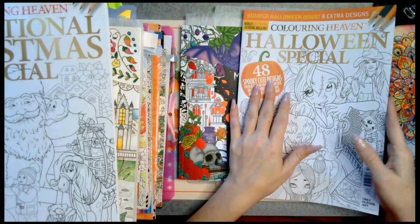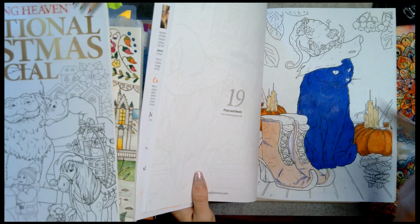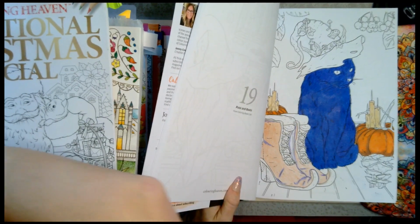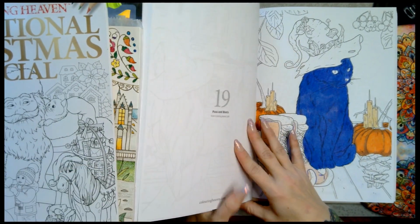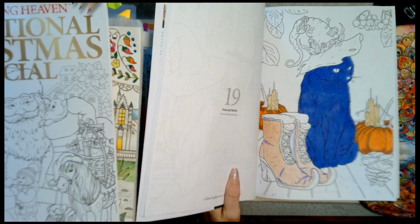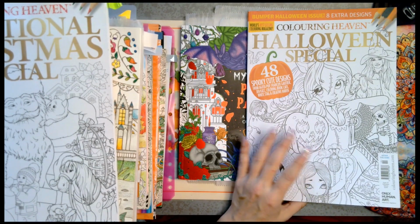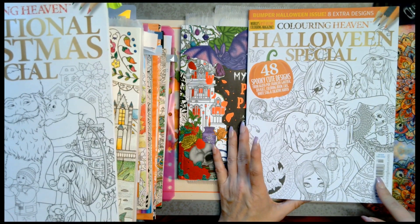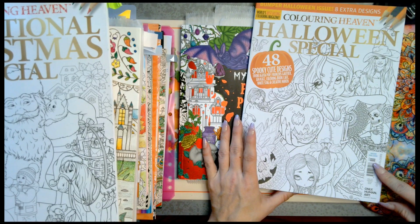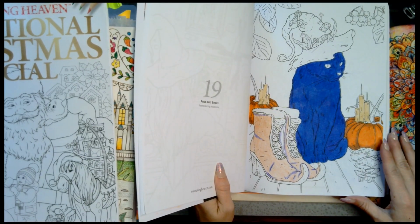And then everybody probably remembers my beautiful blue cat. I didn't get it done. I got some ideas, though, from some people on how to finish my cat. So I need to do that. This is Puss in Boots by Coloring Book Cafe, and that was in the Halloween special for this year, Issue 119, in Coloring Heaven.